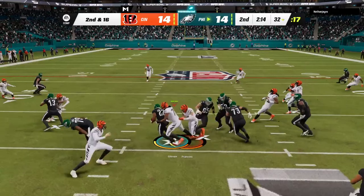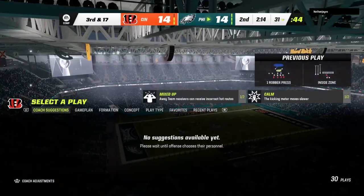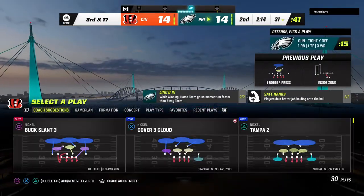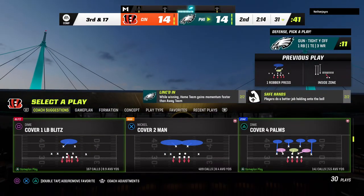On second down, a run with Gibson. Now he is going to be stopped cold behind the line of scrimmage. Now the Bengals going to use the first of their timeouts. They'll have two remaining as we step aside here in this second quarter.